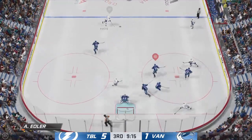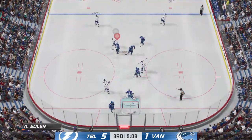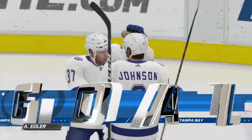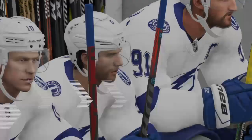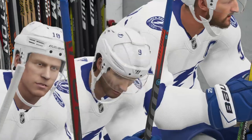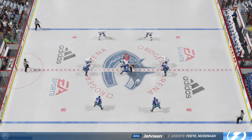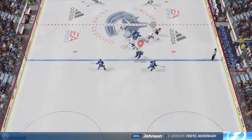Moves the puck. Quick feed to Johnson. He scores! The Bolts are in cruise control here, but they're showing no signs of letting up. No, the lesson began about two hours ago, and it's not class out yet.